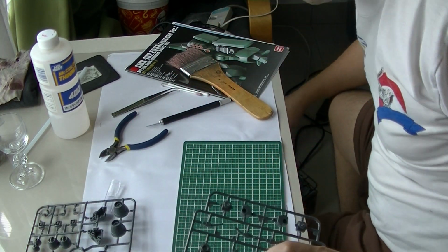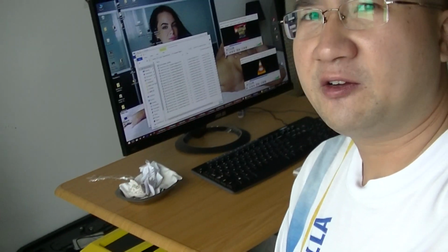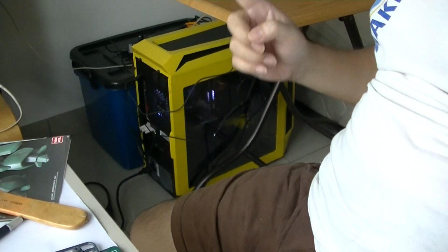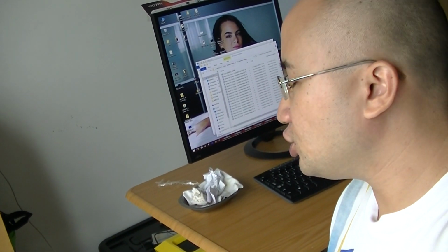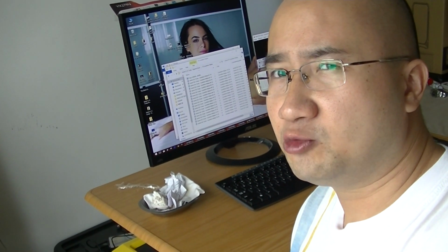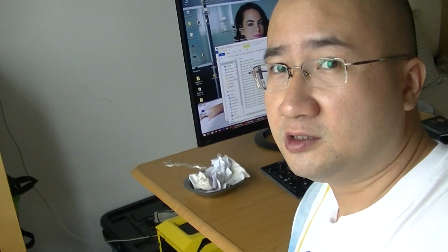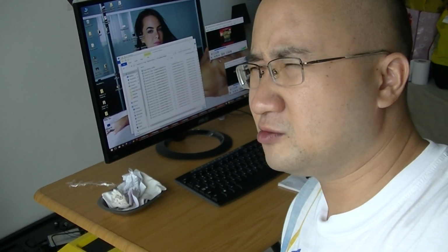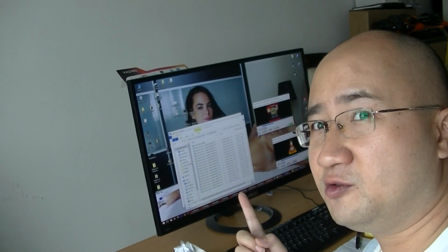I haven't been to Chowkit in a long time, in 2 months, because I don't have money. I spent about 5,888 I think to buy this damn desktop with an i7 chipset and GTX 1050. I would have liked to go into 1060, 1070 and 1080, but I don't have money. It's 5,888 ringgit. That's roughly 1,000 plus US dollars.